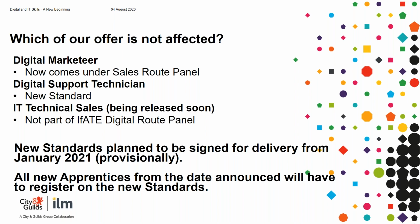From whenever these apprenticeships go live, you will not be able to register on any of the current apprenticeships anymore. That doesn't mean the ones that you have currently will stop. So anybody you register between now and the end of the year will stay on the current program. Okay, so they will be able to go forward.